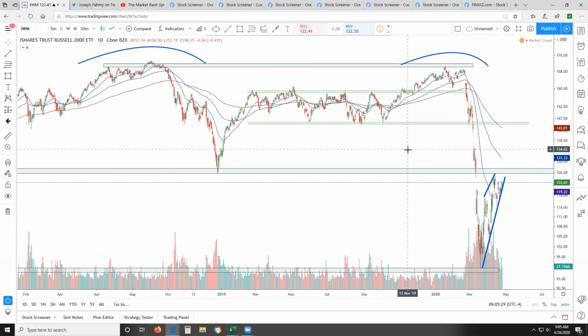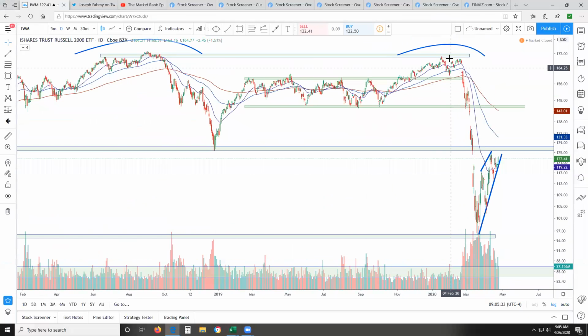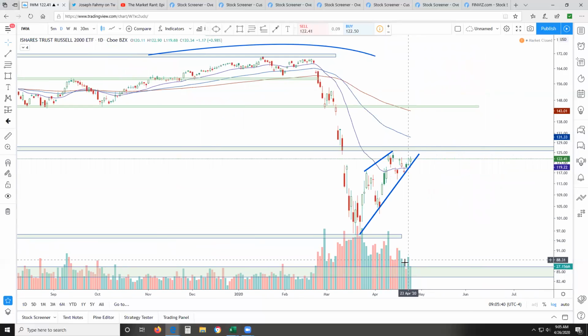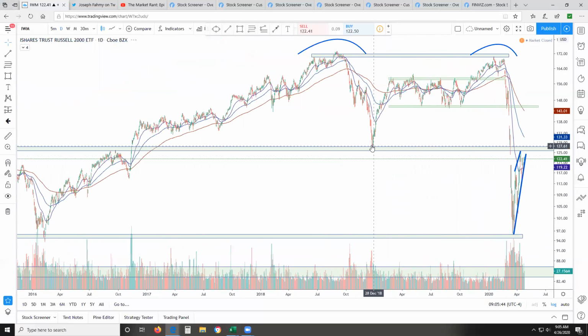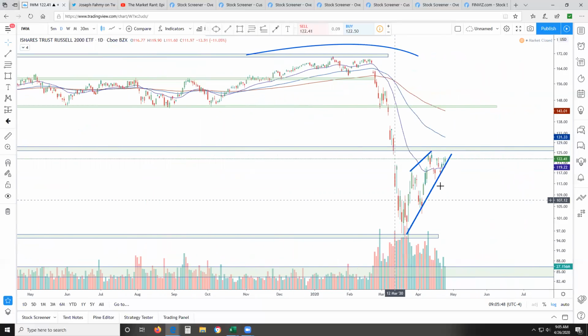IWM remains to be the weakest. We have not figured out what we want to do as far as big dip. Is this a bear flag? I don't know. I mean, we're seeing a little bit of accumulation here, which is kind of nice. But this overhead spot right here has been important in the past, and we have not gotten above it yet.